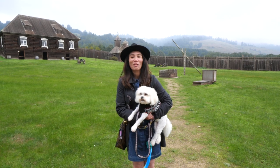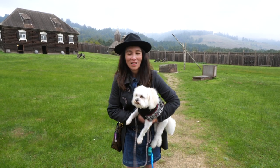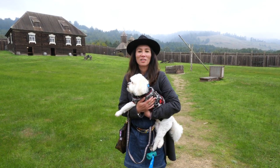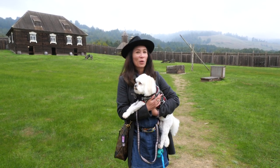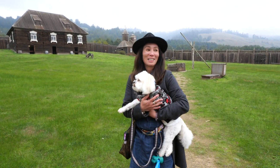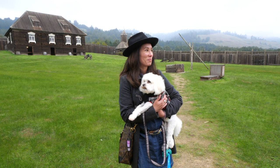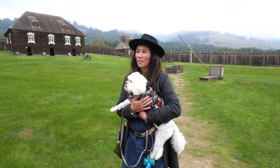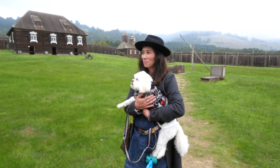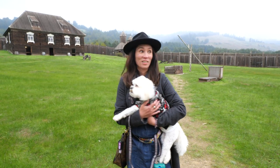So we are now at Fort Ross, which is 2 hours north of San Francisco. I did not know this existed, that this replica of a Russian era 1800s fur trading community existed anywhere near us. So it was quite a surprise researching where we can visit north of San Francisco, just because we have time to sort of explore. And this is pretty surprising, and it's really beautiful.